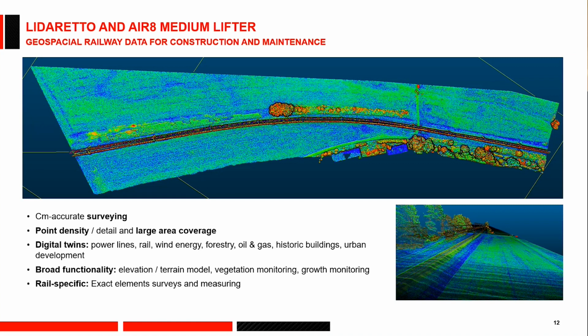So that's the interesting component of LiDAR, but we will hear much more about that from Eric in his presentation. You can also monitor growth of vegetation, growth of plants, but also growth in terms of construction progress, for example. Or if you monitor a big open pit mine, that's the same. You can monitor how the surface moves and develops.